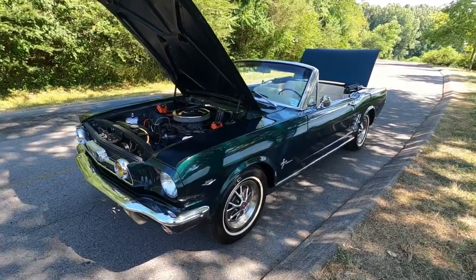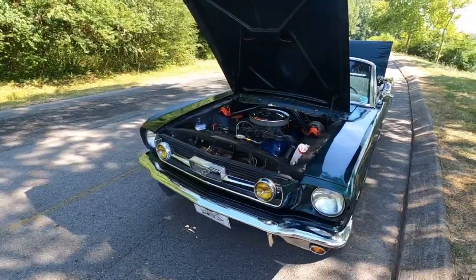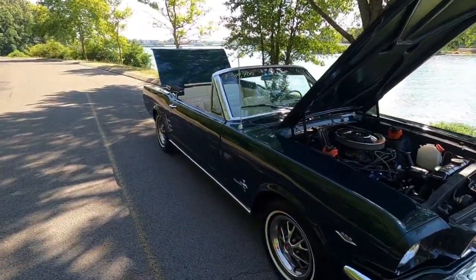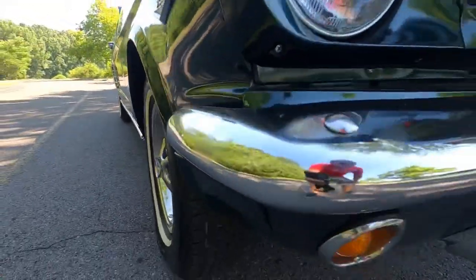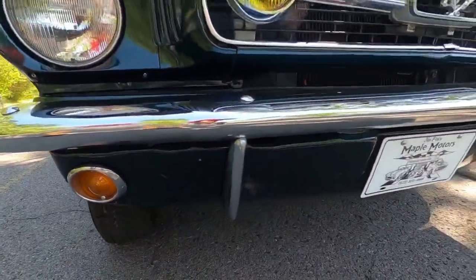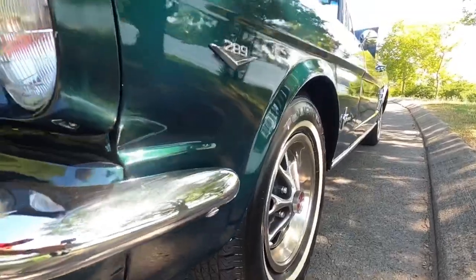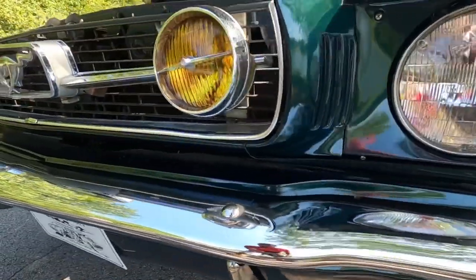Okay, picking out the flaws. We're gonna walk around this ride. Let's go ahead and do it. Anything I see, you'll know about it. It's coming up around the front end here. Got a nice chrome bumper on it. The lower end here is not all chipped up. Checking out the grill. Fairly clean.